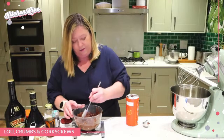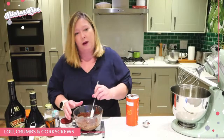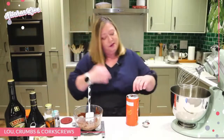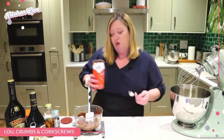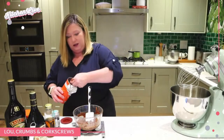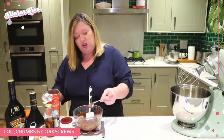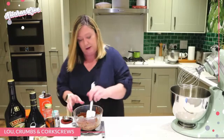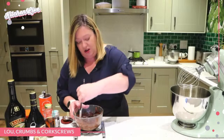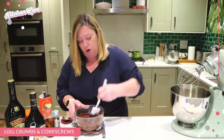And then, it smells amazing already, and there's no Baileys near it. So for our cocoa powder then, we're going to add 2 tablespoons. I'm going to see, I might just add 1. I'm going to see what it's like. Cocoa powder, as we've said before, can be quite drying. It also gets all over your hands. So I don't want to add too much. So I'm just adding 1 at the moment.